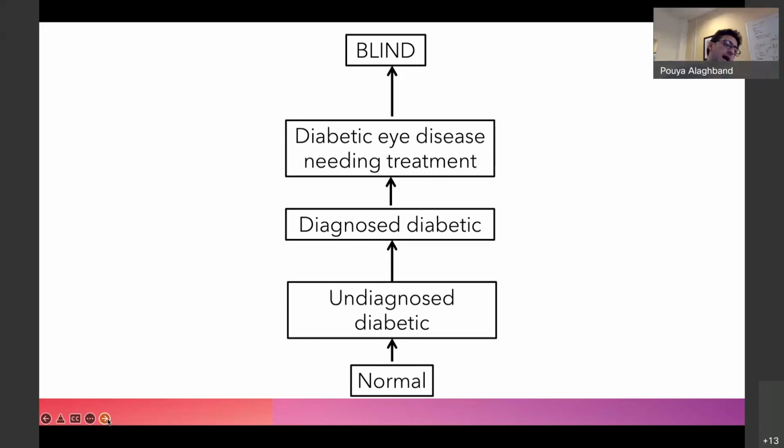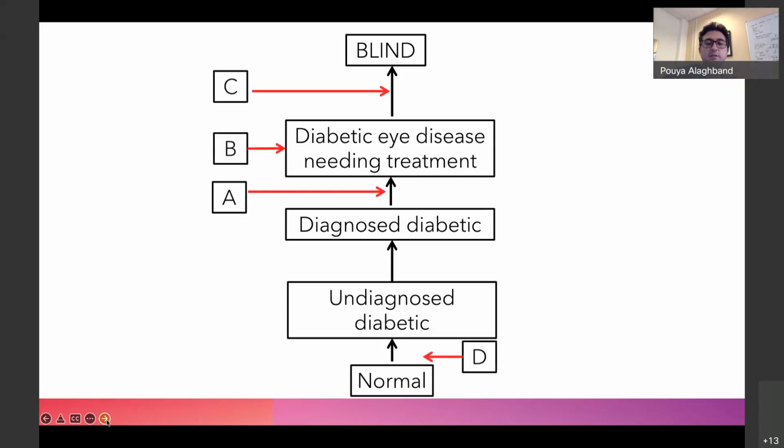And in a further stage, a more advanced disease, the diabetic eye disease has already occurred, but they still require monitoring, and they may need further intervention to prevent blindness from occurring. So these are different levels of intervention. So the sooner the better. If we intervene at D is probably the best outcome, but if we intervene at stage A, it would be second best, better than C, and C is the worst outcome essentially. That would be the time when the horse has already bolted and the damage has already occurred, and we are just trying to minimize the damage.